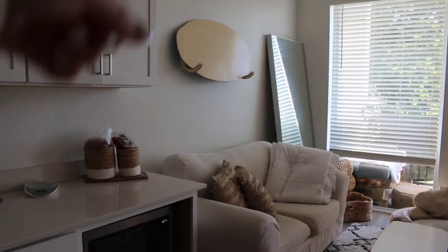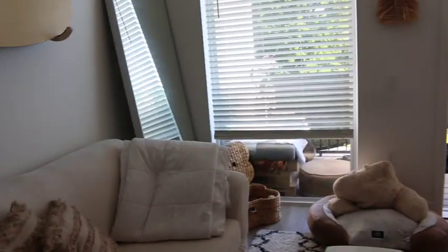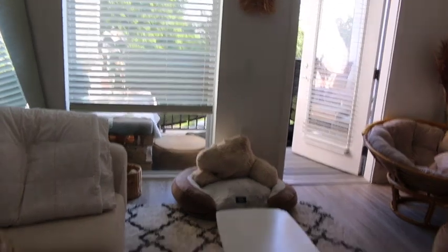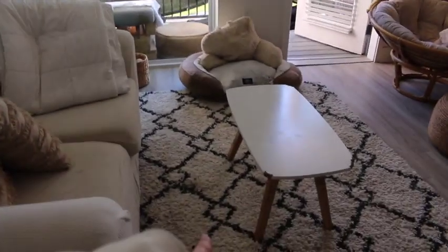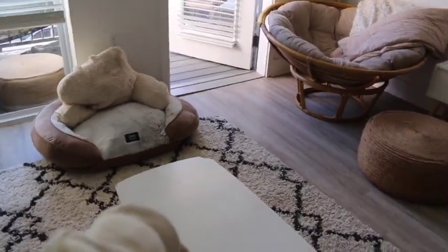I've got this little boogie board here. As most of you know, I am obsessed with the beach, so that's the theme of my whole apartment. And then we've got this rug. I think I got it from Walmart for like $80. Now, this was an adorable coffee table from Facebook Marketplace for $10, but Blue did start to chew everything.